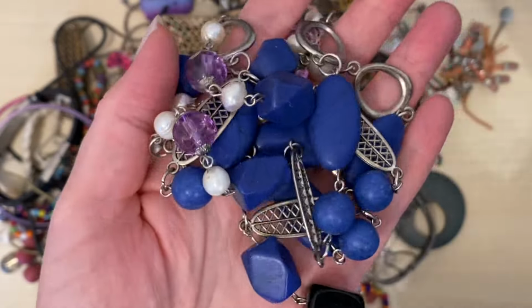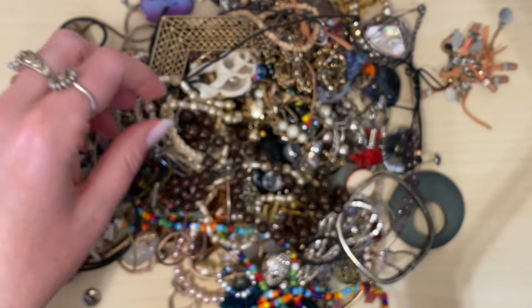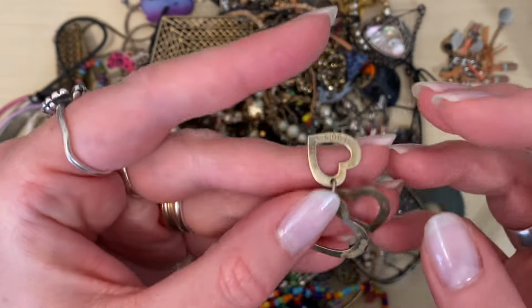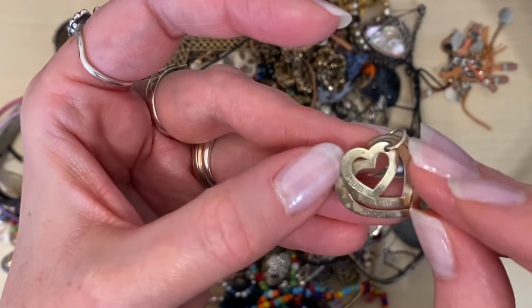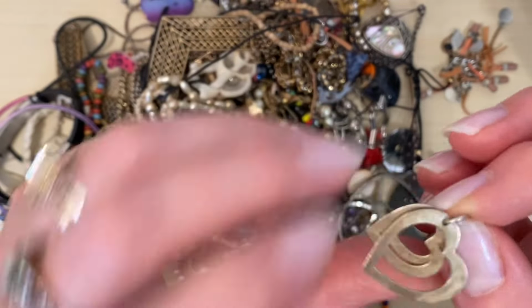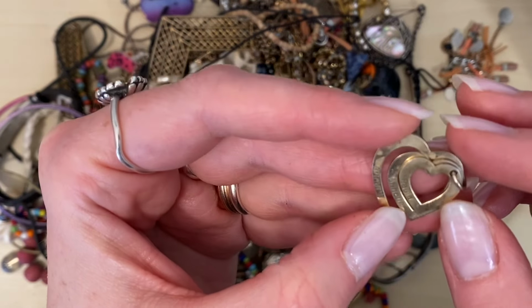I'll cut that up and make new things from it. Maybe some earrings. What's this down here? Oh, it's got children's names on it. That's probably silver. Paula, Annette and Arthur.